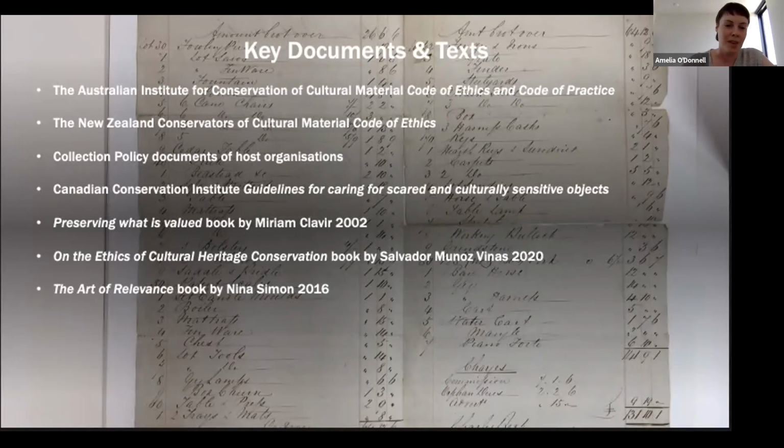community. Also, a really good book is called Preserving What's Valued. Some people in the audience might recognise this one from our university studies. Another one's On the Ethics of Cultural Heritage Conservation by Salvador Munoz-Vinas, and The Art of Relevance by Nina Simon. That book's about museum practice in general and how to make museums relevant to people.